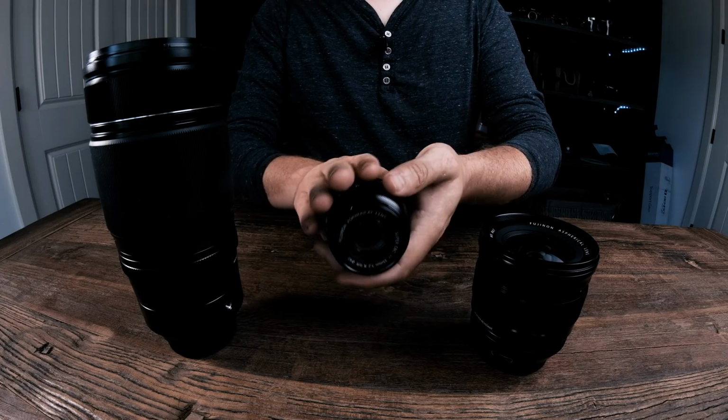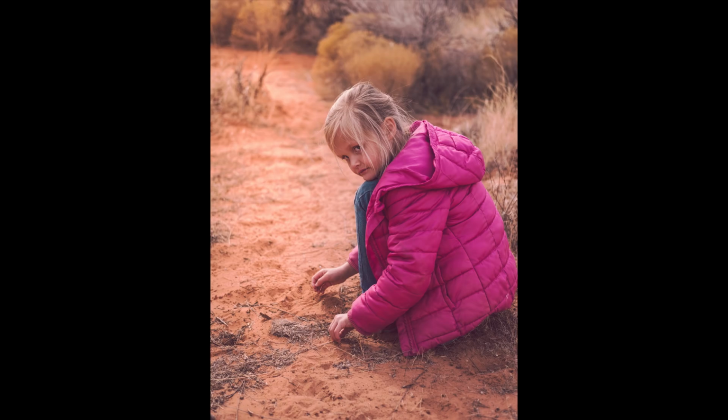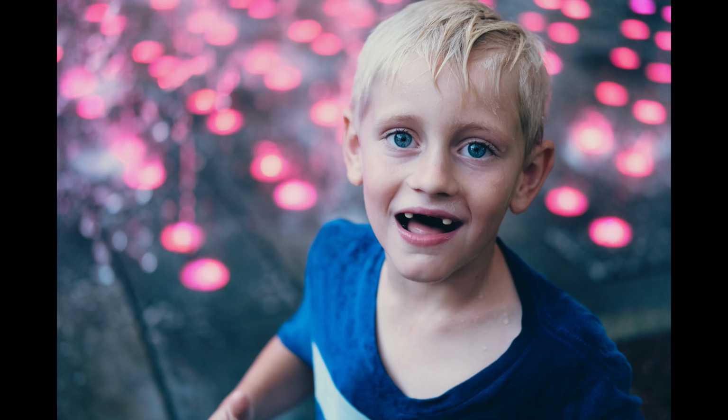This is my favorite shoot-around lens. And not just because the focal length is a nice medium focal length which gives just enough reach but also wide enough angle for some context, but also because it's just so small, light, and inconspicuous.